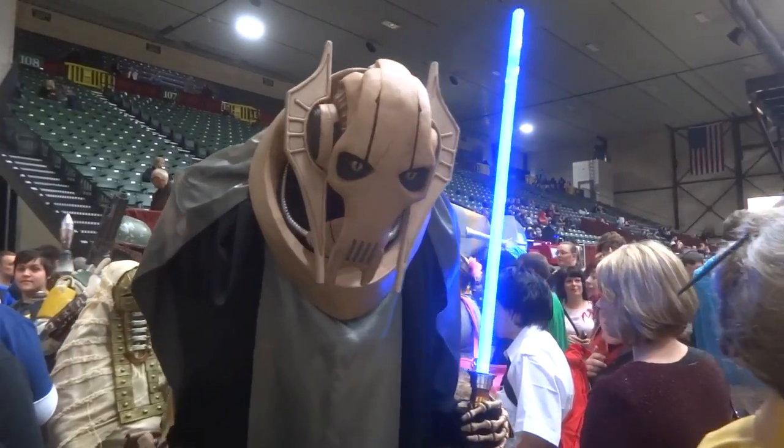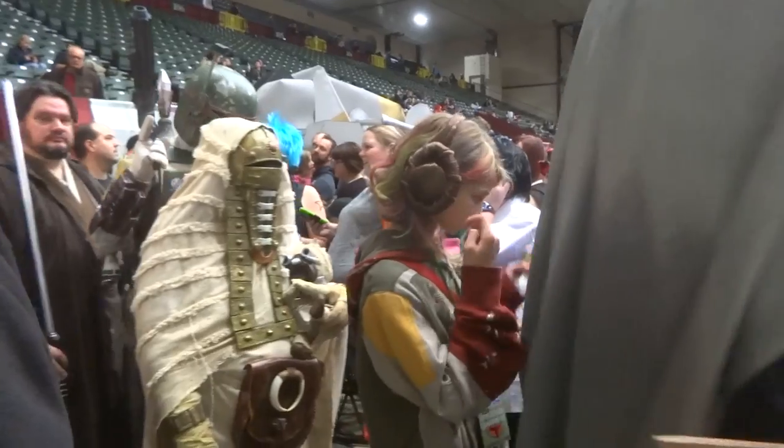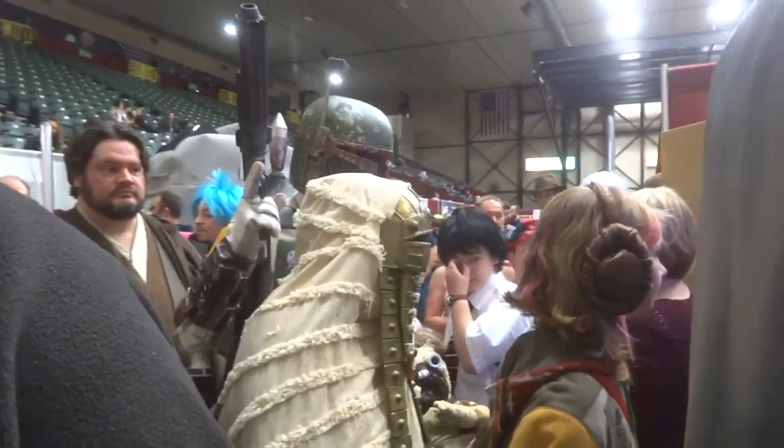Cheese! There he is! Found him! Okay, I found Waldo. They're really good costumes. Yes. Are you okay? Yes. That doesn't make you less seen.